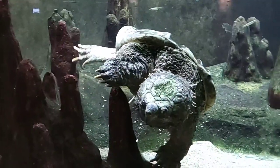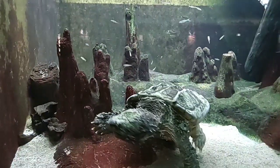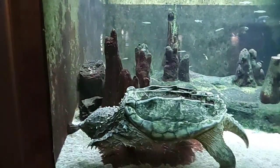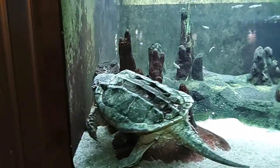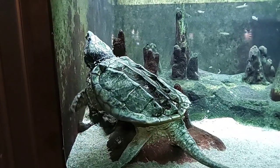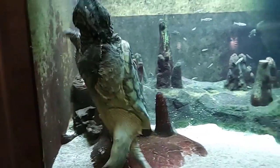It's thought that alligator snapping turtles might not have very many natural predators besides humans, although there isn't a whole lot known about them in the wild because they are a very secretive animal. They're very good at hiding and doing what they do. So by having Dante here, we're able to learn even more about alligator snapping turtles and what their behaviors are, including that really cool luring behavior of theirs.